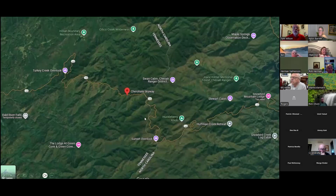Here it is. If you look here, you'll see the Tennessee-North Carolina line. Let me move this so I can see mine. Okay, so you see the Joyce Kilmer Memorial Forest over here to the right. If you follow this road here, this takes you into Robbinsville, North Carolina, this 143. You come up here to this point right here where you take 143 and it becomes the Cherohala Skyway. Or you can go down here to Joyce Kilmer, which I'm going to talk about in a minute too.